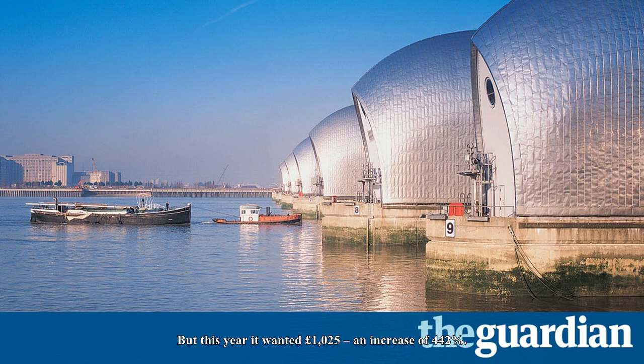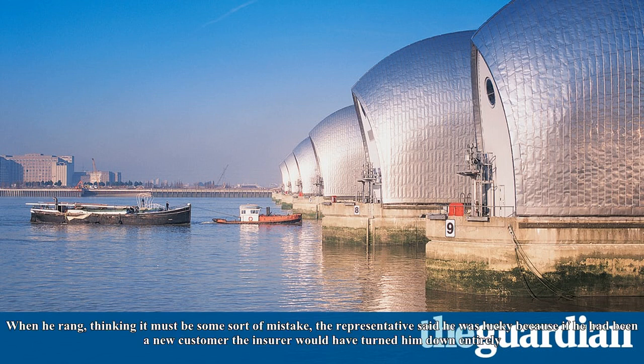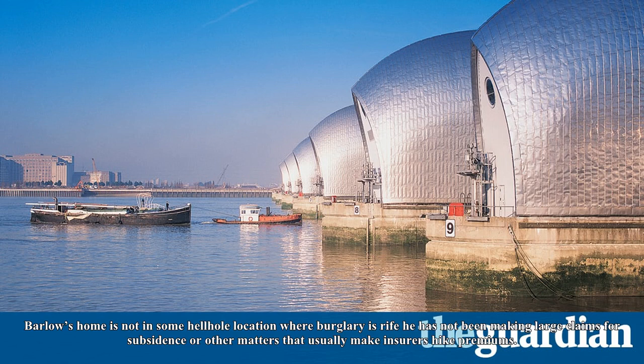When he rang, thinking it must be some sort of mistake, the representative said he was lucky because if he had been a new customer the insurer would have turned him down entirely. Barlow's home is not in some hellhole location where burglary is rife. He has not been making large claims for subsidence or other matters that usually make insurers hike premiums.